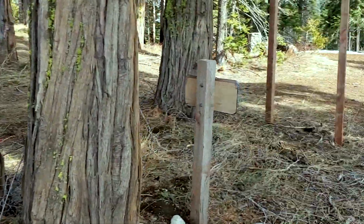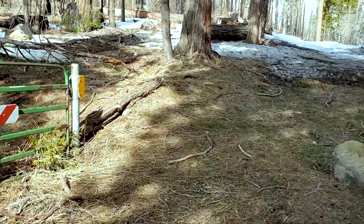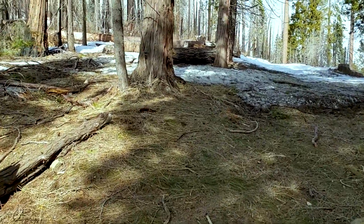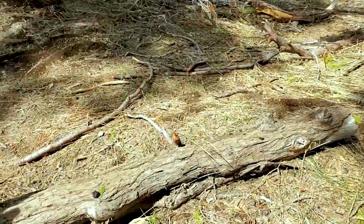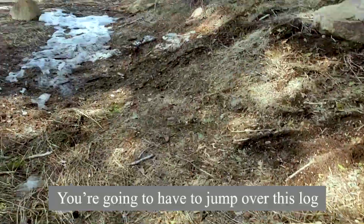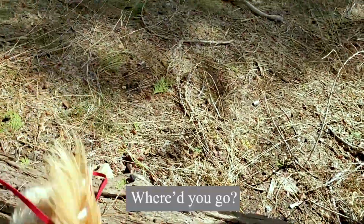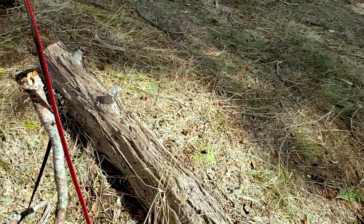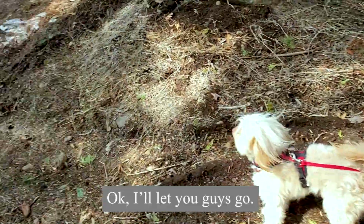Let's go, wait, what is this? Let's go this way, guys. You have to jump over this log. Oh, shit, I almost fell. You're gonna have to jump over this log, man. Where'd you go? There you are. Let's hold on. I'll let you guys know.